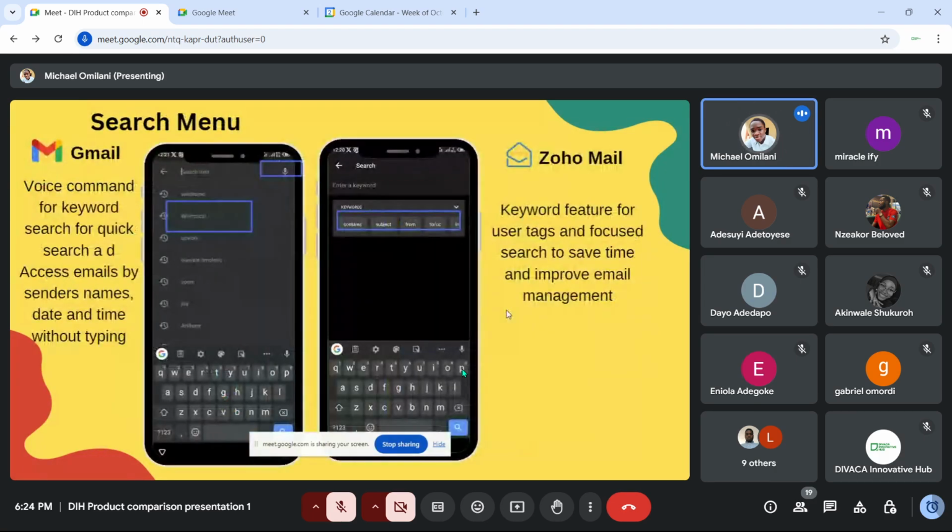Next. In searching for a particular mail, Gmail allows you to use voice command to search for keywords. You can access email by sender's name, the date, the time, without typing. You can also see that it provides suggestions. For example, you can see on the screen, wireframe. So based on a word in the mail or maybe the user's name, you can search for something on Gmail.